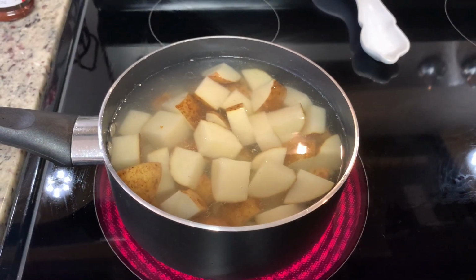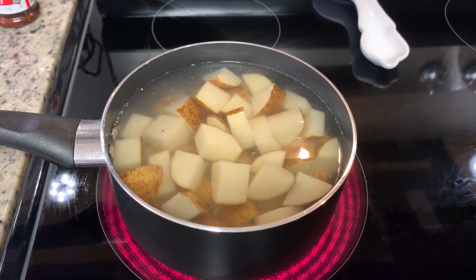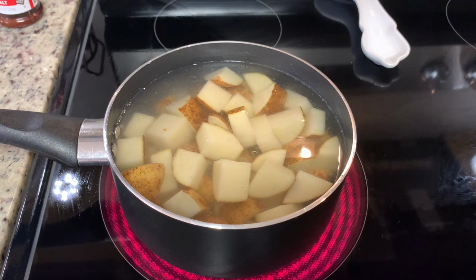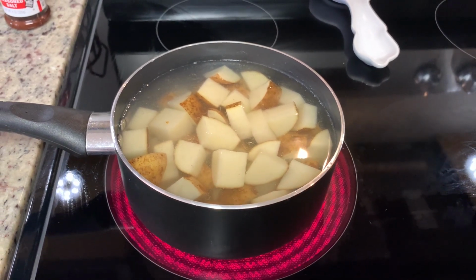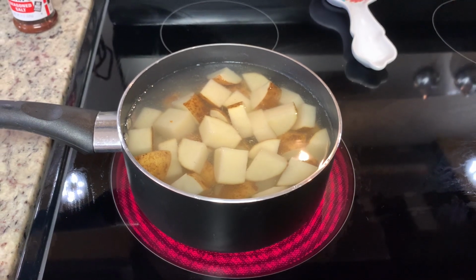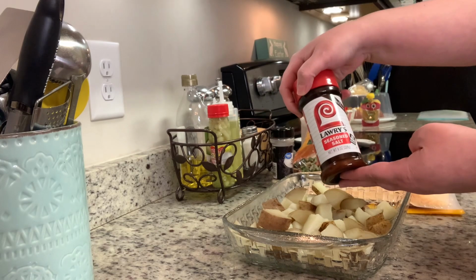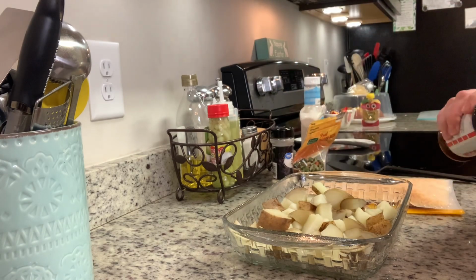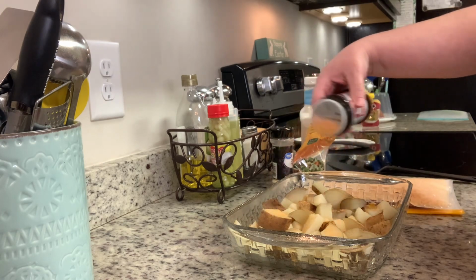To go along with the burgers, I'm making cheddar ranch potatoes. We've had this before and it's a really simple side dish and it's delicious. So to get started, I have some potatoes that I have washed and cut into chunks. The recipe calls for red potatoes, but I'm just using russet because that's what I have on hand. I'm going to cook these potatoes for about 8 to 10 minutes and then drain them and rinse them with cold water.